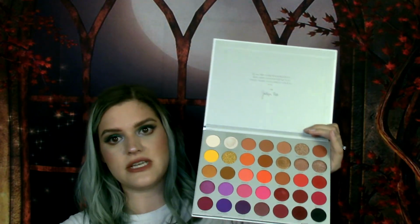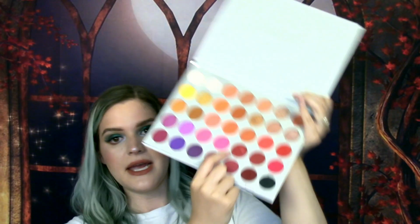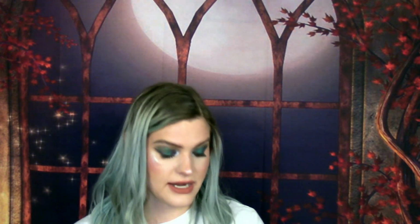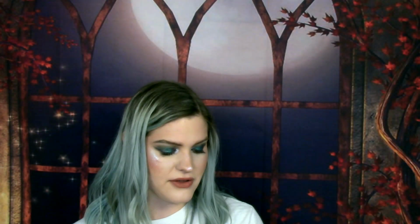I keep saying I really do like pinks and purples and I should delve in here, but for some reason every time I open this palette, I just gravitate towards this section, especially Empowered. There's not many like sparkly, good quality metallic reds I have in my collection, and I feel like Empowered is really nice. And I don't have that many deep burgundy reds that I feel like don't get patchy, but this one is good quality. I like it a lot.